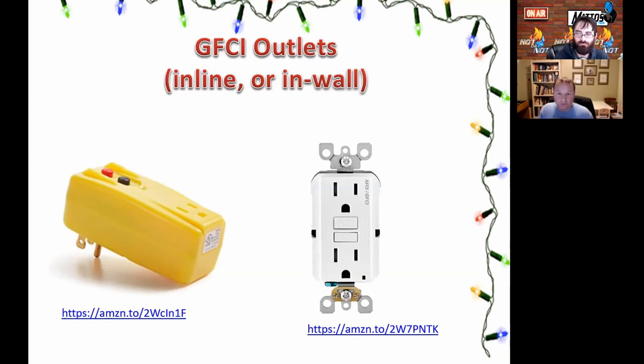You can install those yourself. If you don't know how to do that, or if you have another place where you just need to patch something in, you can buy this yellow one and put it in line with something else. It's easy enough to do, but it is a huge safety factor. I've seen people on the forums say, oh, I keep tripping my circuits outside and I just plug it back in and reset it. If you're tripping circuits, you have a GFCI problem and you need to get one.